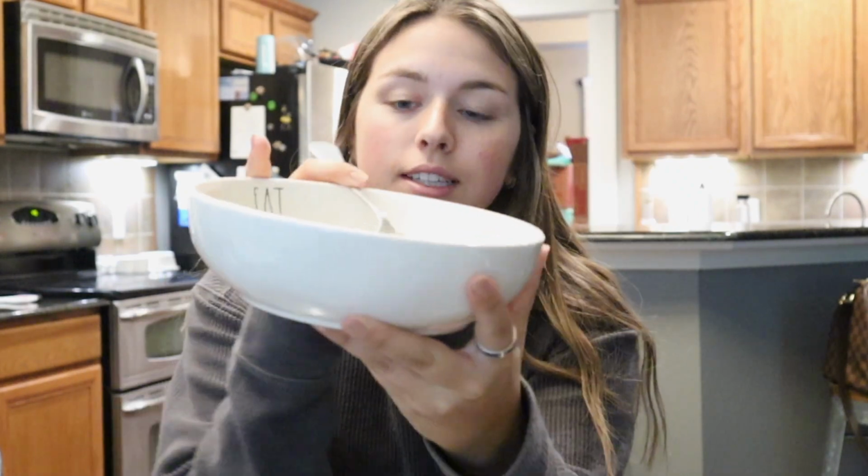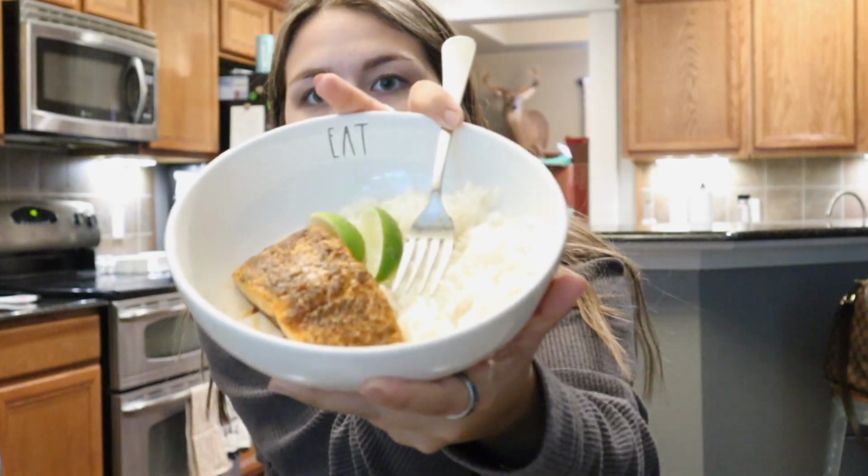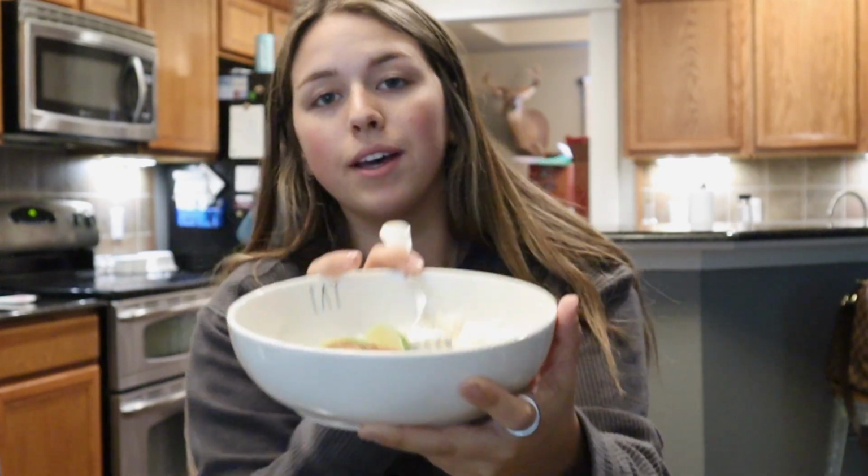Okay guys, I just thought I was recording, but I wasn't. Good thing I didn't try it. This is my plate. I took a lot of pictures, so I will insert the pictures right here. Basically, I air fried some salmon, put blackening seasoning on it, olive oil, salt and pepper, and garlic powder. And then I did some jasmine rice. I put 2 little lime slices. But we're gonna do a taste test for you guys.